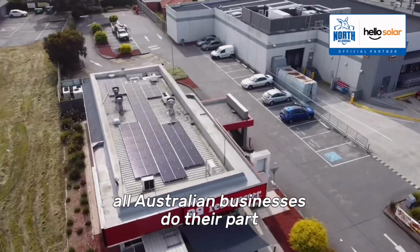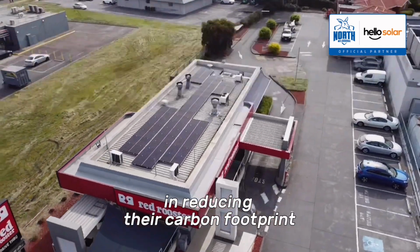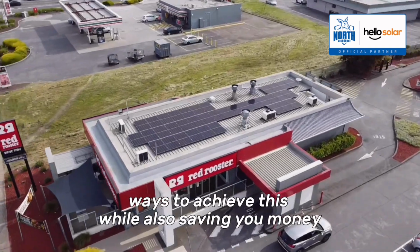It's important that all Australian businesses do their part in reducing their carbon footprint, and solar is one of the best ways to achieve this while also saving you money.